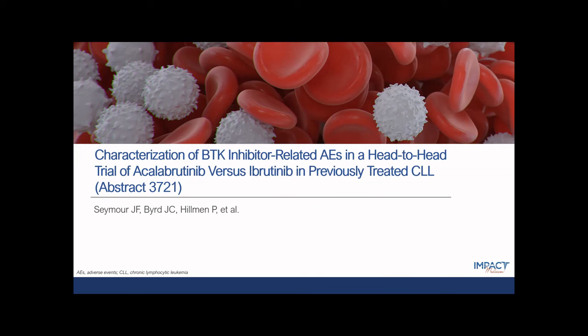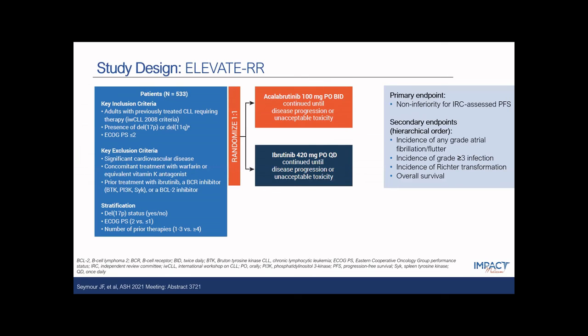And then the Elevate-RR study was presented in the summer at the EHA and ASCO meetings. And I think this was the most interesting presentation of those meetings. And this was a kind of update of that, although it didn't really give us a lot of update. So this is the comparison of acalabrutinib versus ibrutinib.